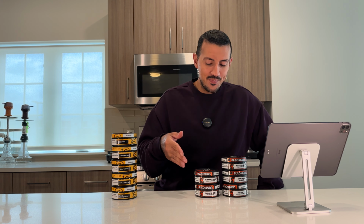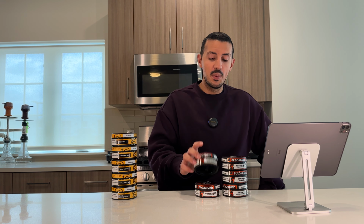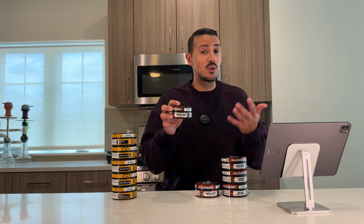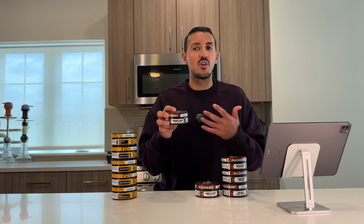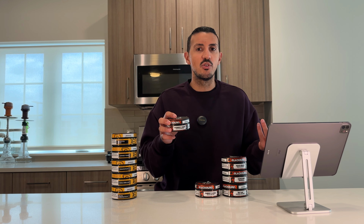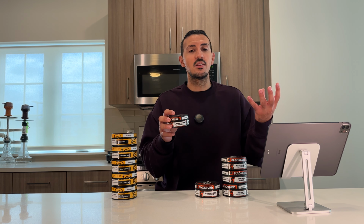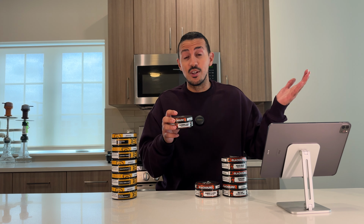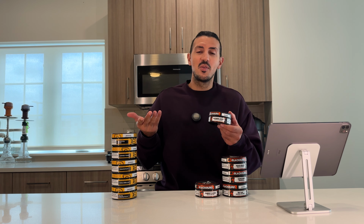Moving on to Blackburn. So the first flavor we're gonna talk about with Blackburn is Barberry Shock. If you don't know what a barberry is, I'm really bad at describing what a barberry tastes like. To me, a barberry tastes like a blackberry with smokiness to it. Not like smoke, but like smokiness, like smoked blackberry. Go try barberries. They're really, really good.